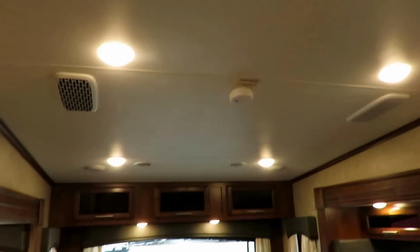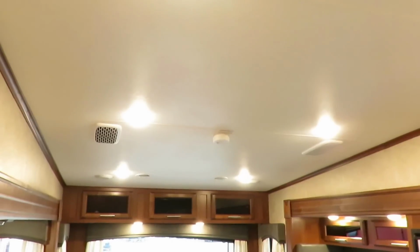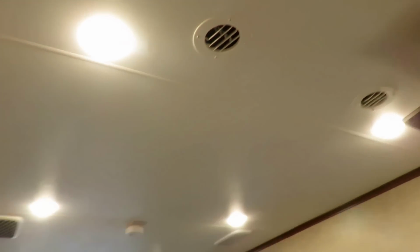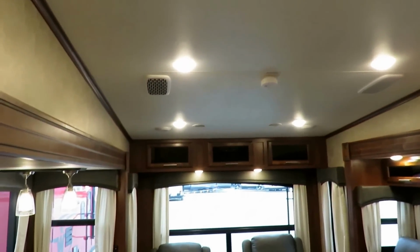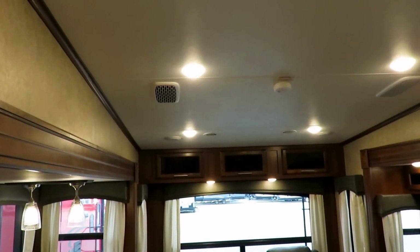Could be part of it is due to the fact that we've got a really aggressive LED light package in here. It really, really brightens up in here because they're using more lights per square foot than virtually anybody else in this class. There is one brand I know that can say they use more, but you can't tell me this is not more than sufficient in here.